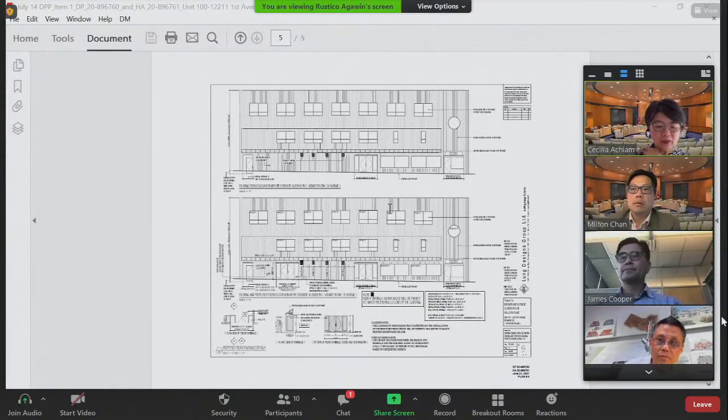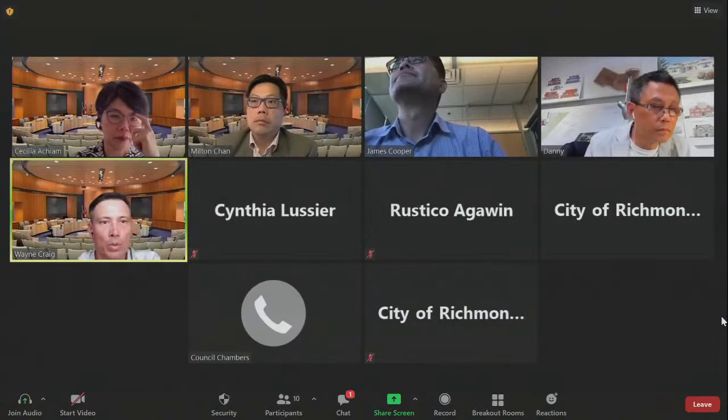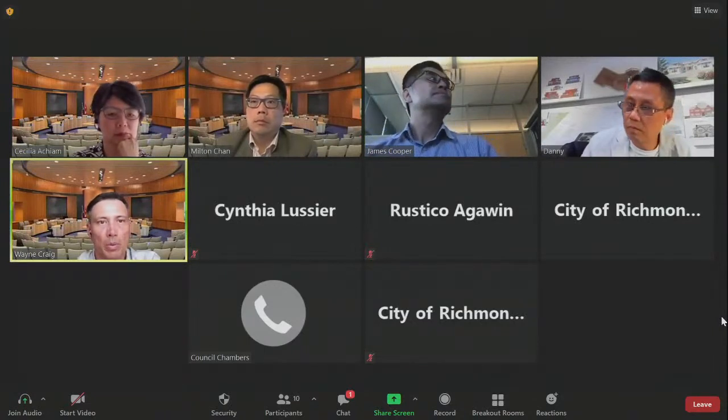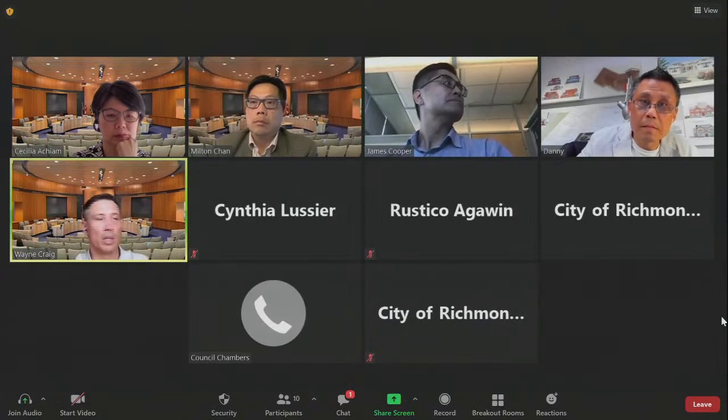Staff, is there anything staff would like to add to the comments? Just a couple comments, if I may, Madam Chair. The addition of the new door to the building will be in keeping with the existing door that exists just north of the building frontage, and all exterior improvements will be in keeping with the existing building materials and colors. There is no heritage protection associated with this building. However, as it is located within the Steveston Heritage Conservation Area, a heritage alteration permit is required for these works.